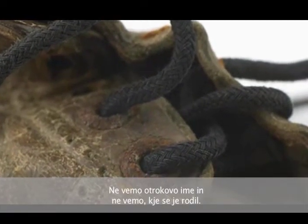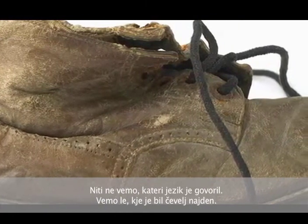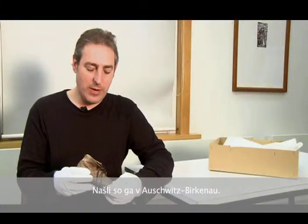We don't know the child's name, we don't know where he was born, we don't know what language he spoke. The only other thing we know is the place that it was found, and this shoe was found in Auschwitz-Birkenau.